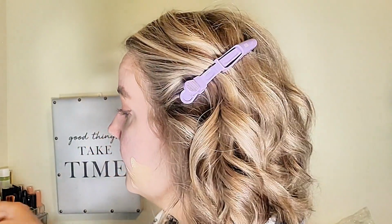What it's looking like. I'm going to use the IT Cosmetics Heavenly Luxe brush to blend this out. This foundation is very full coverage, and I don't feel like it's very heavy on the skin. I don't feel like I'm wearing a lot of product. When I blend it out, it feels nice and lightweight and still provides excellent coverage.